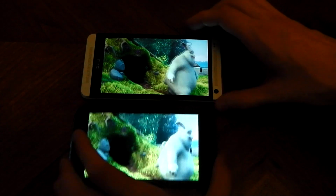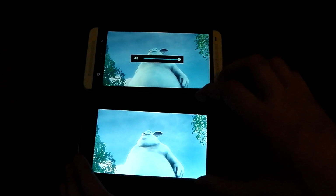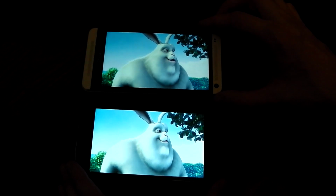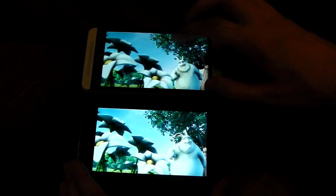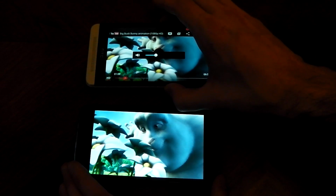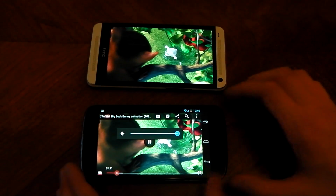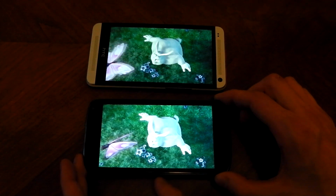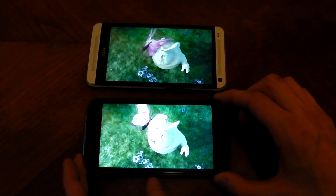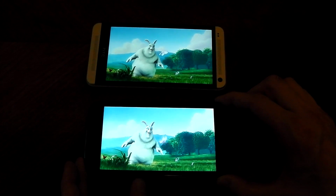There's no question in terms of sound quality, guys. The boom sound on this HTC One is unparalleled. If I just play this one for a bit, I'll then turn that down, and we'll play the Nexus 4 one. It just doesn't have the same quality. It just doesn't have the same depth of character. It's just definitely not worth it in terms of the sound. The HTC One easily wins on sound.